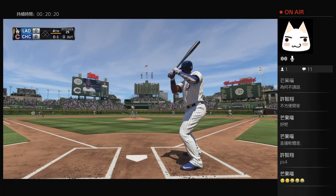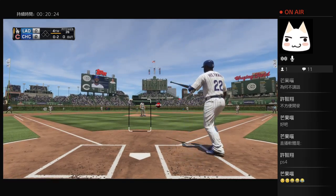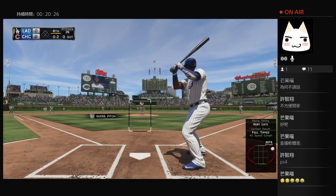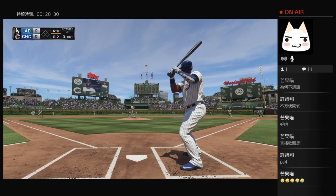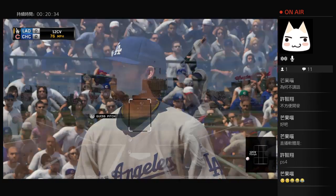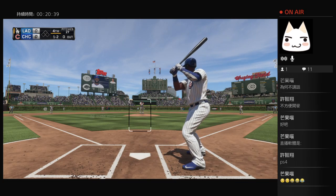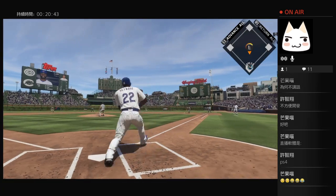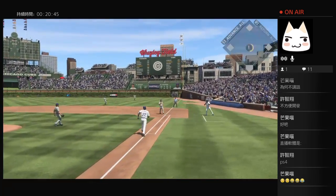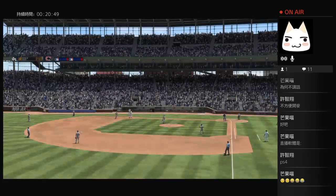The windup and the 0-1. Another one fouled off, and he's quickly behind 0-2. Into the windup. Here comes the 0-2 pitch. Way outside. 1-2. Yeah, that's the put-away curveball. A great pitch with 2 strikes. You start it in the zone and then let it work out and see if he'll chase. And Gonzalez takes this one over to first himself for the out.